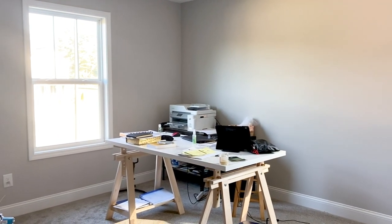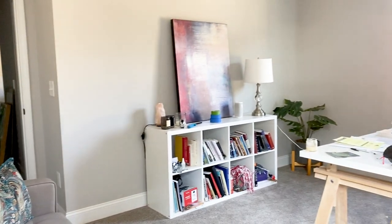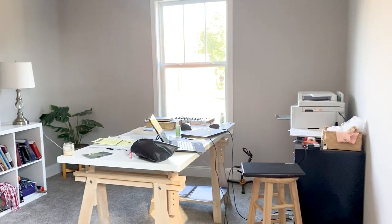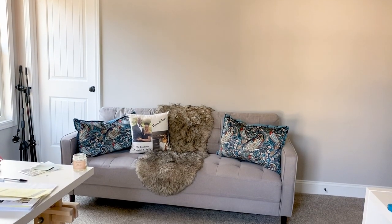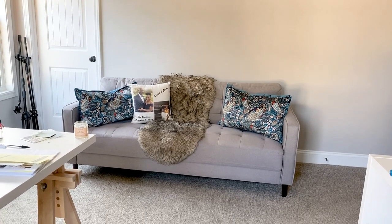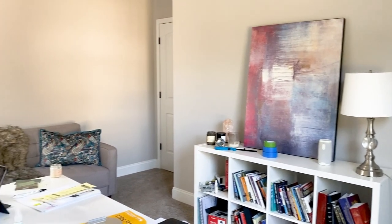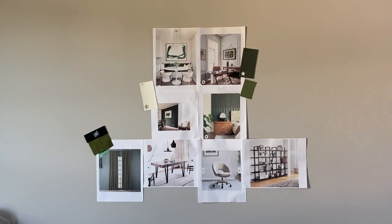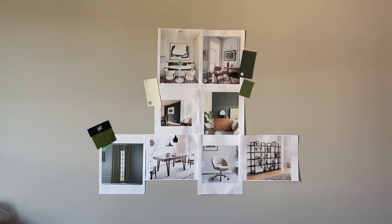Here is what the office is looking like so far. Old furniture that we just put in here, and gray walls, which you know that I hate if you've been watching me for a while. Here is my mood board of sorts, my hood mood board.